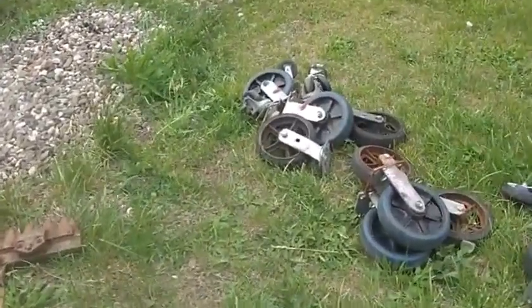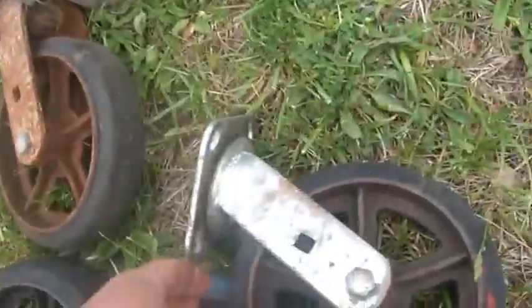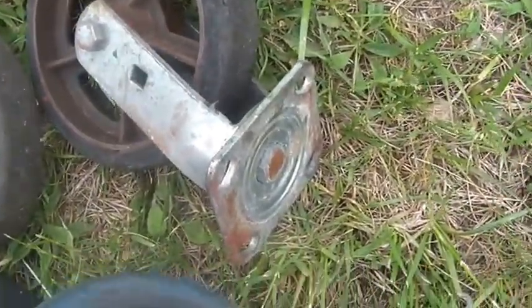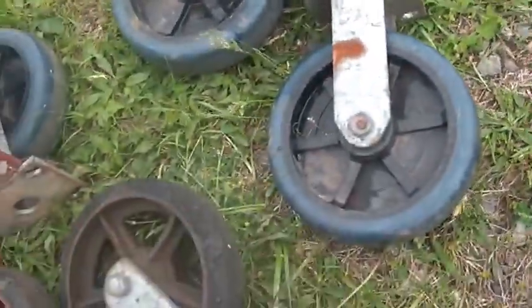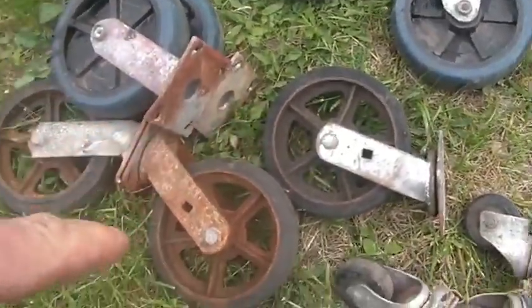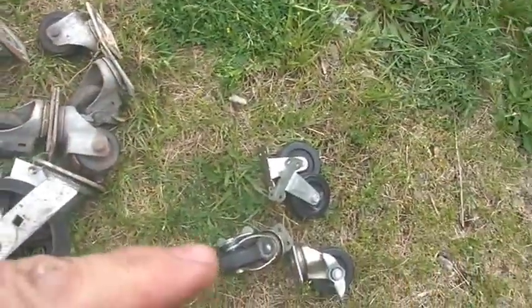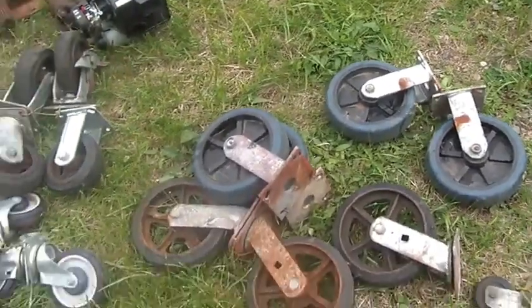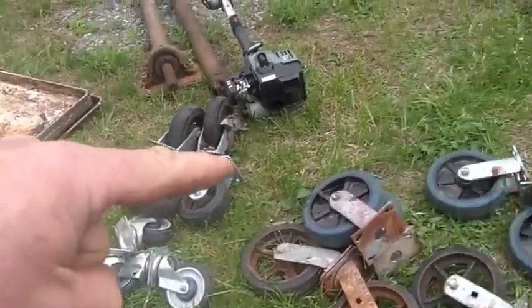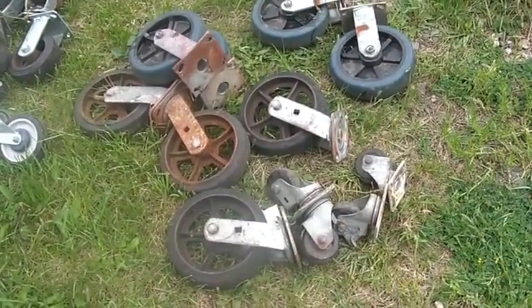So that's that. The second thing I got is caster wheels. I was after a real nice heavy-duty set, and this is what I got. So there's one matched set. The ones with the plastic in the middle, they don't last forever. But I was after these 4 particularly, 1, 2, 3, 4, that had the metal. But you guys could see, I also got that set, and that set, and that set, and the big set with the plastic in the middle. Anyway, all those casters, 6 sets of casters, I went $35 on those.